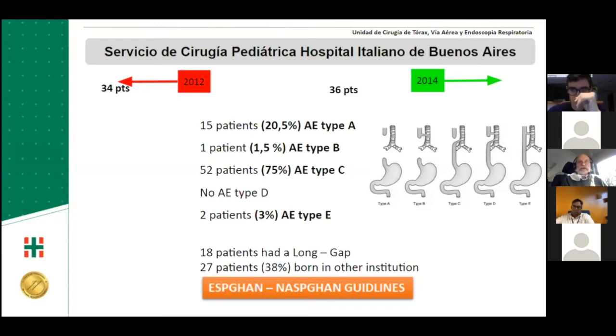with the dilations, because every operator, with his own experience, can calibrate better than the balloon how much he can force the stricture. And also the third point, that we can reuse the Savary. Otherwise, the balloons are single use, and so the economic aspect is sometimes very important. Definitely.